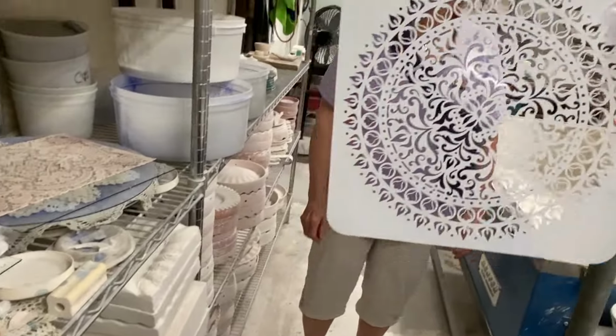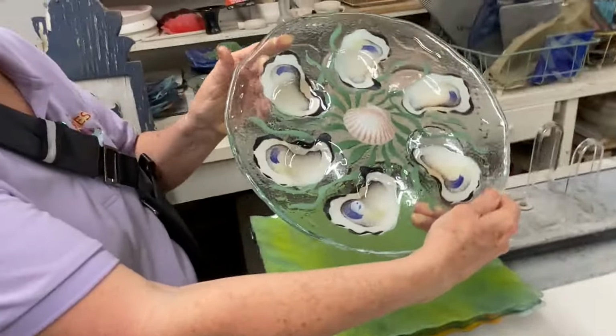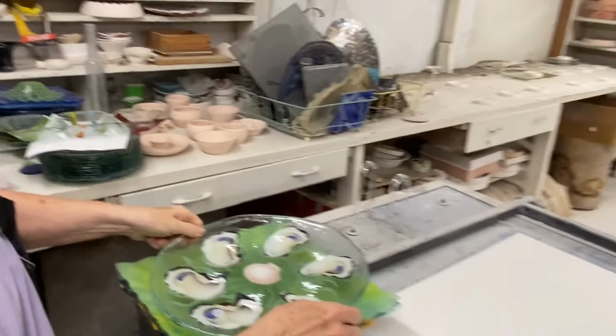Beth in a stencil. Put her head. Oh, it's an improvement, Beth. Yeah, the oysters. Sorry about that.